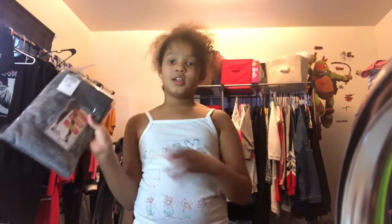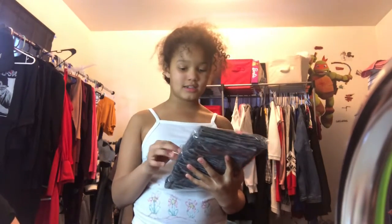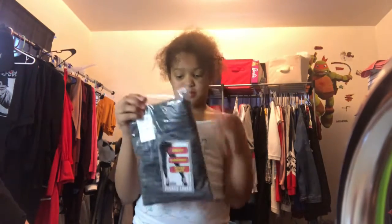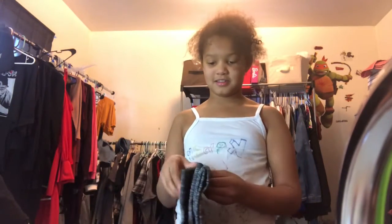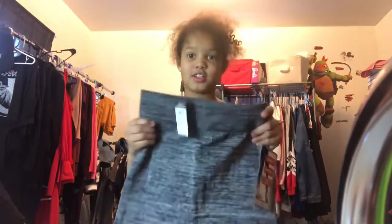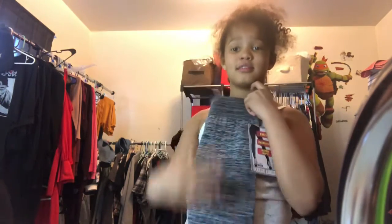Some grayish, blackish leggings, soft again. Cozy, swimming, super soft. They're disappearing. These feel really soft. The smell of freshness.